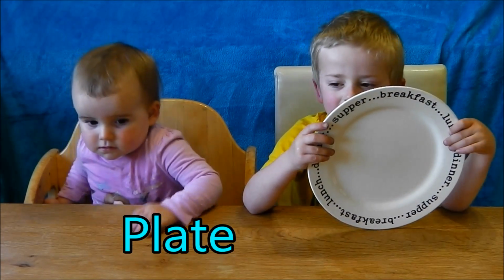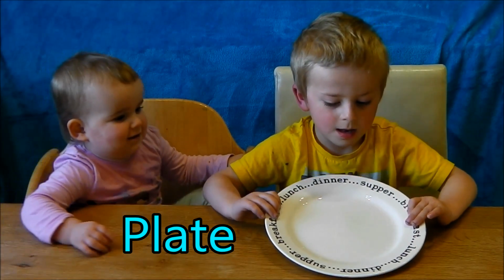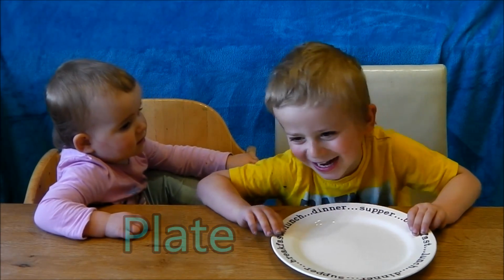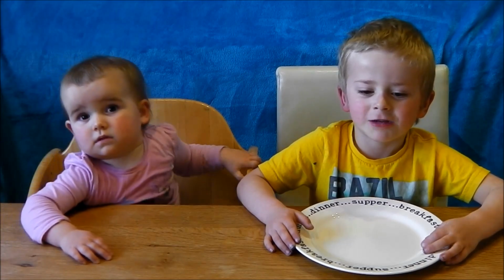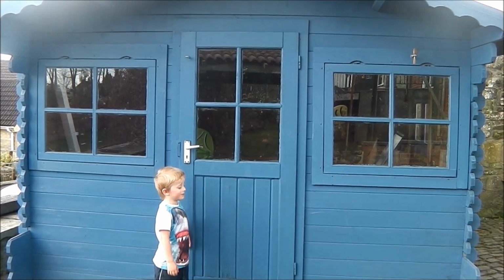This plate is made out of ceramic. This sink is made out of ceramic. Ceramic is hard and cold. What do you think the set is made out of?